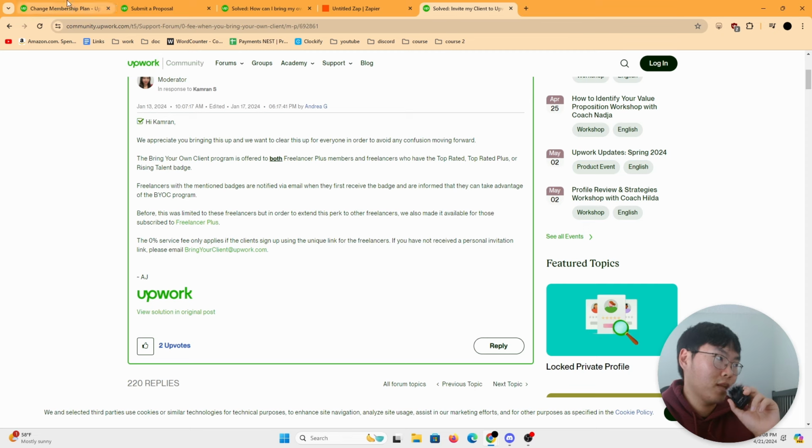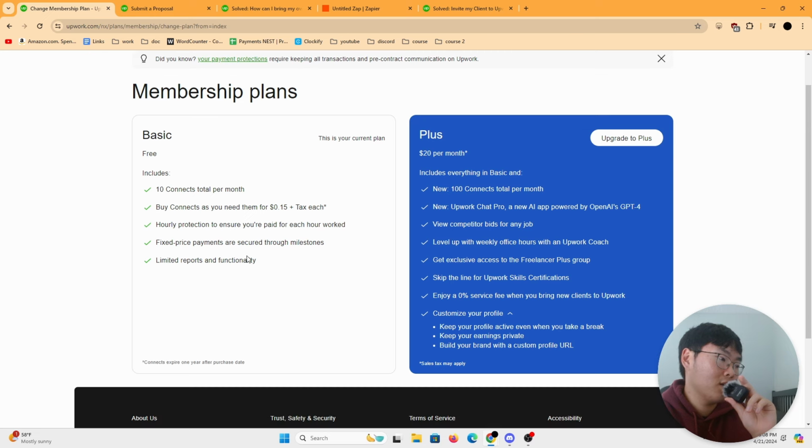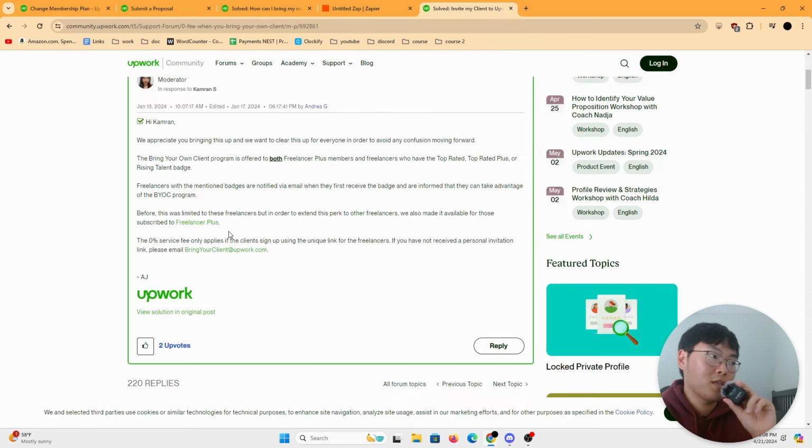So the freelancer plus membership is this membership plan. For me, I use the basic plan. I don't see any use for the plus membership, except for maybe something like this. If you're just starting out, maybe you have client experience outside of Upwork, you can tell the client, hey, are you open to creating an Upwork account and paying through Upwork and then giving me feedback or a review for this project?